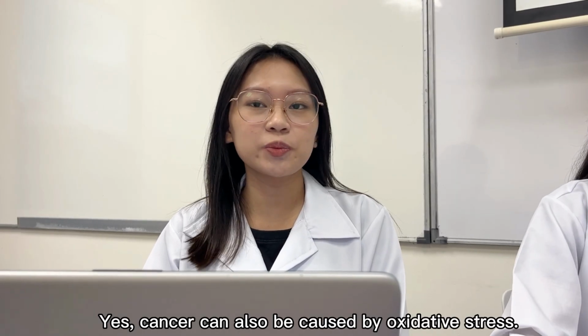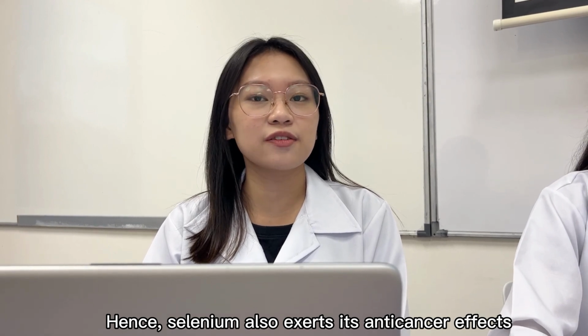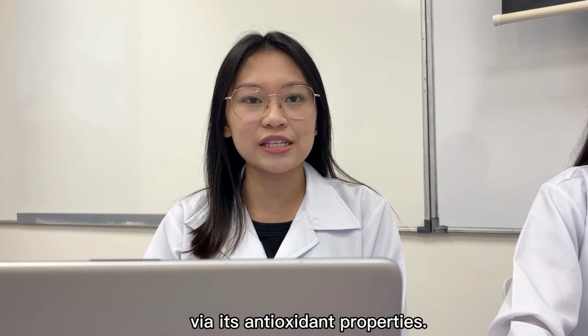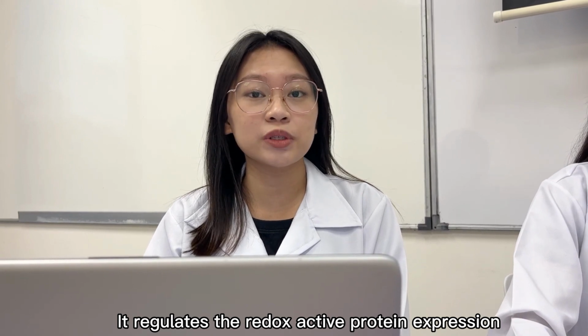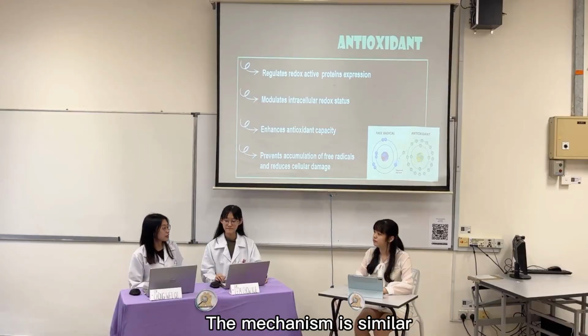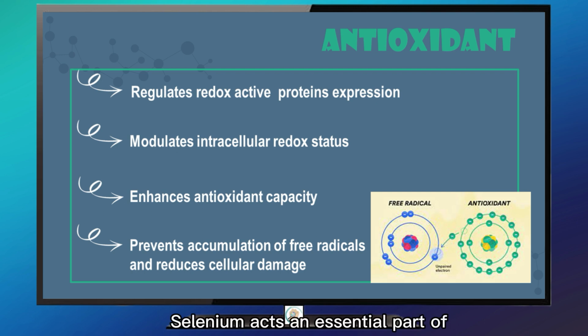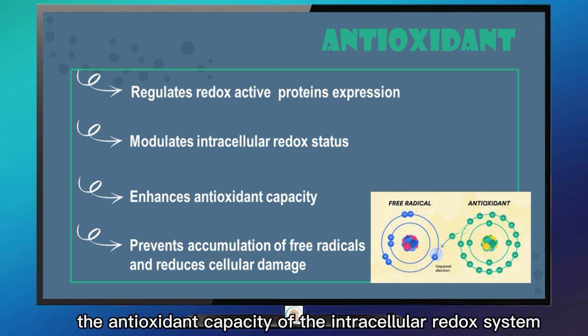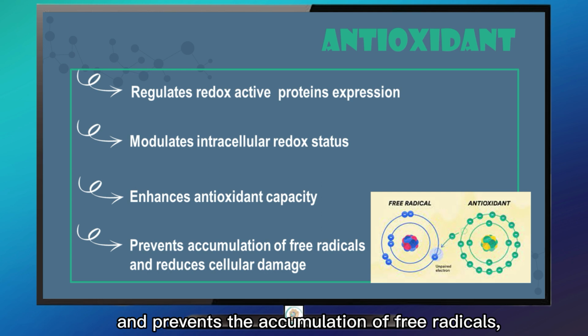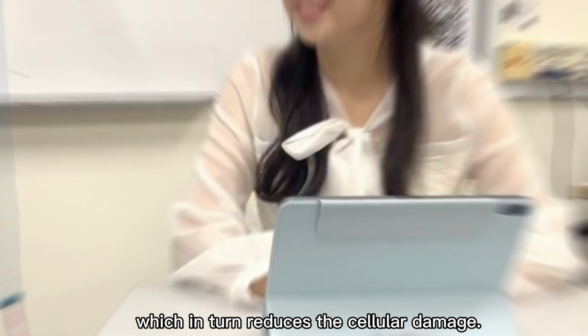Yes, cancer can also be caused by oxidative stress. Hence, selenium also exerts its anti-cancer effects via its antioxidant properties. It regulates the redox active protein expression and modulates the intracellular redox status. The mechanism is similar to what Dr. Lam has mentioned just now. Selenium acts as an essential part of glutathione peroxidase because it enhances the antioxidant capacity of the intracellular redox system and prevents the accumulation of free radicals, which in turn reduces the cellular damage.